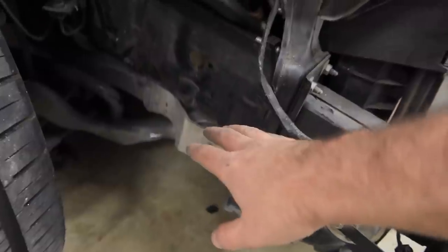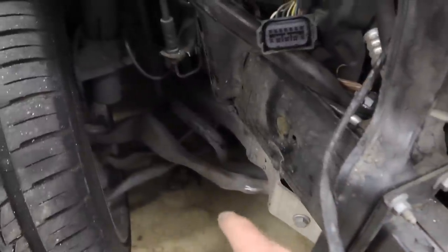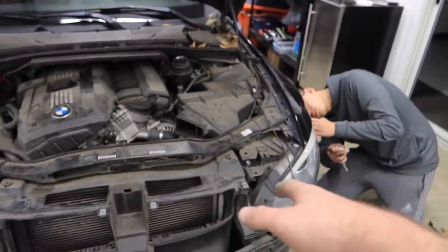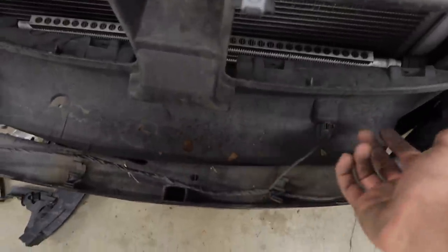The subframe, everything is undamaged. We do need a new set of control arms. This wheel is coming out at a weird angle, so we're gonna need a new tie rod, new control arm. We might as well just order the full set, like the M3. But yeah, for the front, I just can't believe that has everything, all the sensors, all that good stuff.